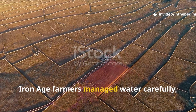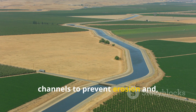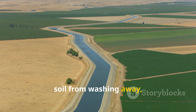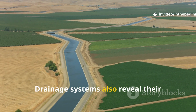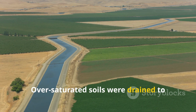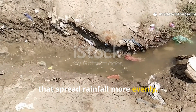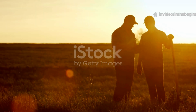Iron Age farmers managed water carefully, building ditches, terraces and small channels to prevent erosion and to hold moisture in the ground. By preventing nutrient runoff and keeping soil from washing away, they preserved fertility across generations. Drainage systems also reveal their awareness of balance. Oversaturated soils were drained to prevent rot and compaction, while dry soils were helped by channels that spread rainfall more evenly. In both cases, fertility was protected by controlling water flow.